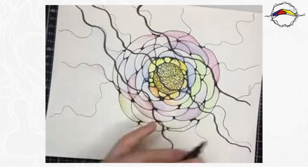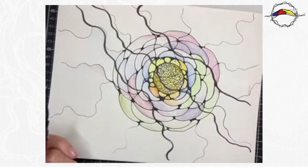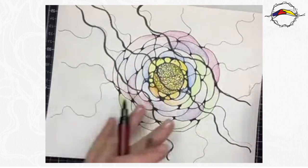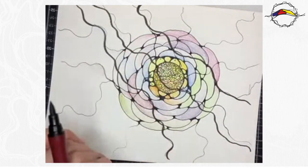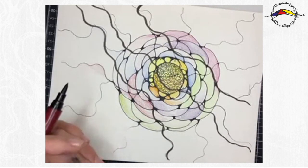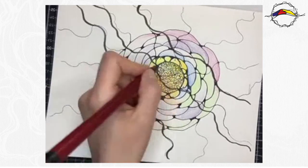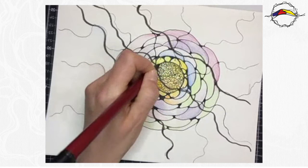Okay, so, at the end, you look at your drawing and you think, what was the most memorable thing about this drawing? What would you like to emphasize? What would you like when the person, your friend, comes and looks at this, what do you want for them to notice first? Okay, so I'm going actually to do the inner circle, my inner child.